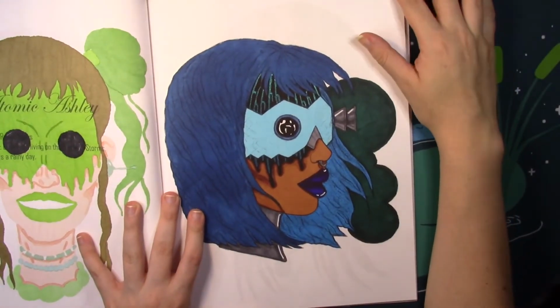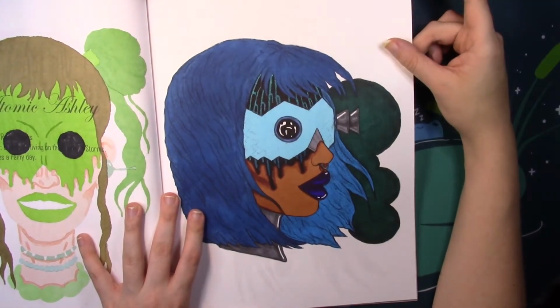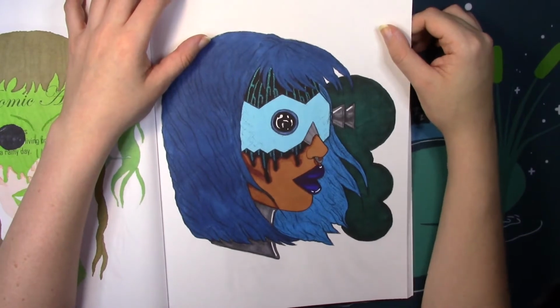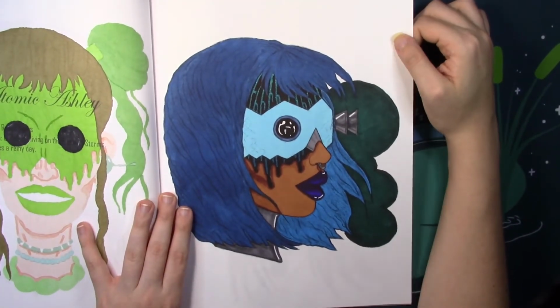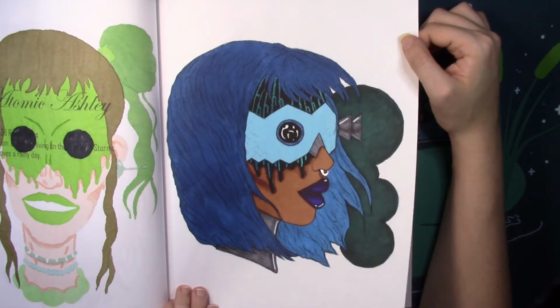This is Atomic Ashley. She's 108 in robot years. She's living on the planet of storms and she loves a rainy day. So that inspired my color scheme for this one. Sometimes reading those gave me an idea. Sometimes I already had an idea for the page. But yes, for this one I had to do dark blues and grays since she lives on a storm planet. And I did her hair in two different colors there.